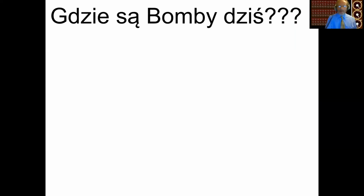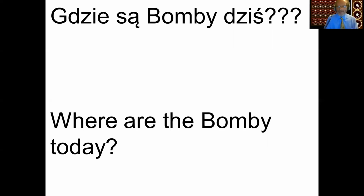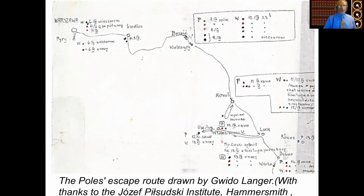So there was a large number of these Bombe which were created, and the question then arises, where are they? Gdzie są Bomby dziś? Where are the Bombe today? Now, when the Poles were evacuating Poland as their country was being invaded, they were getting out of Warsaw and escaping. And this is an escape route which was drawn by one of their commanding officers, a gentleman called Guido Langer. And I'd like to thank the Institute Józefa Piłsudskiego for this map. It shows that on 6th September in the evening, they left Warsaw, Piry to be exact, and they escaped east and south, eventually arriving at this place here, Łuck. That's L with a bar, U-C-K.